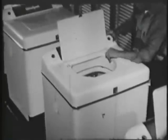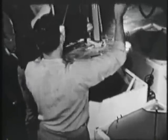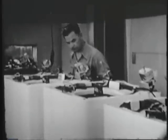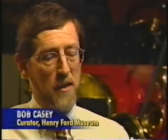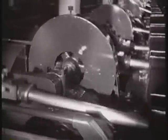By the late 20s, 43% of the world's goods were produced in America as manufacturers of all kinds tried to emulate Henry Ford's assembly line technology. If you can make something as complicated as an automobile on an assembly line, the reasoning goes that I ought to be able to make toasters and phonographs and other things which should be much simpler.